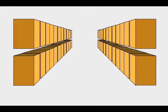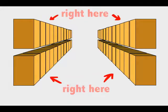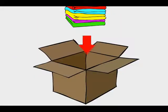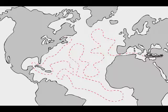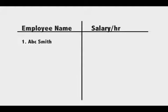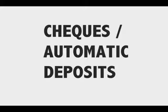ERP will help you fulfill those orders. If you're in the distribution business, ERP will tell you how much inventory you have on hand, where it is physically sitting, and give your packers instructions on what to pick and put into the containers for those customers. ERP will arrange the shipments to get your product to your customer, fill in the paperwork for you, even the customs stuff to get it over national and international borders. ERP also determines what each of your packers get paid, writes the checks, and makes automatic deposits for them.